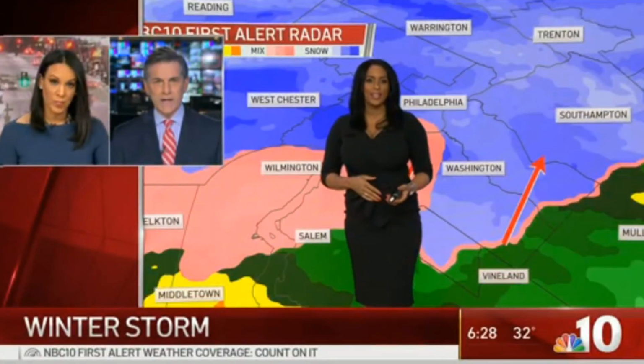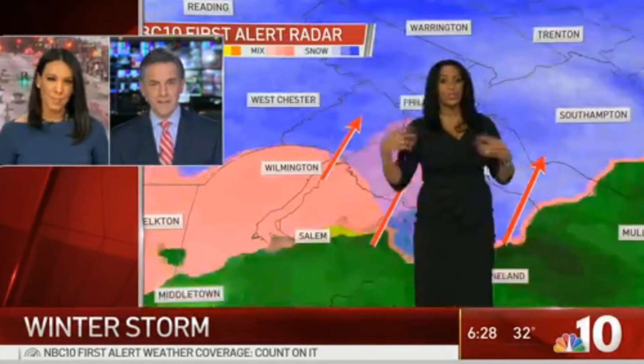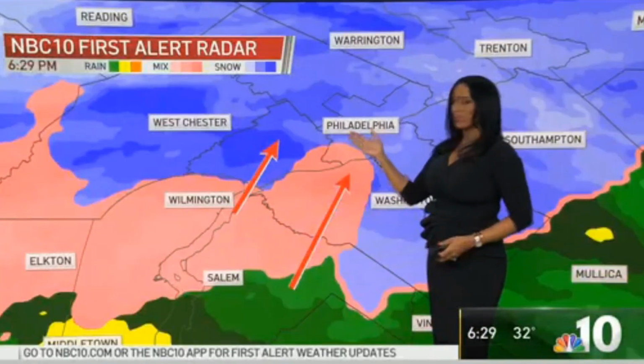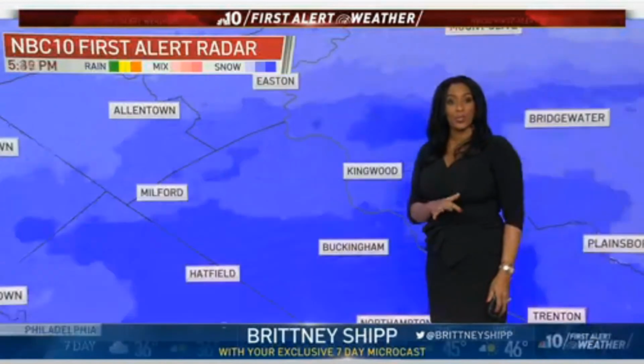Let's get a final check of this changing winter storm right now. Here's Brittany Ship once again. Britt. That's right. We are watching the changeover now where you start to see all the pink transitioning to the north and the northeast heading towards Philly. That's going to cut off our accumulating snow, and we'll see more sleet and eventually rain.